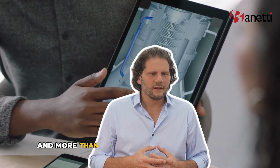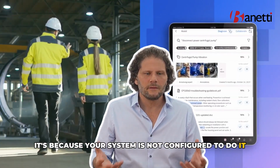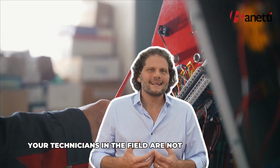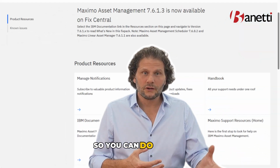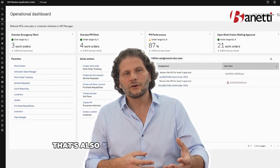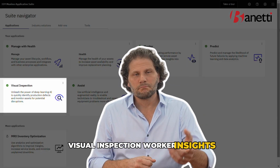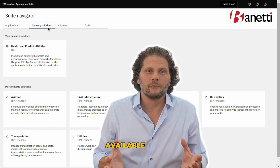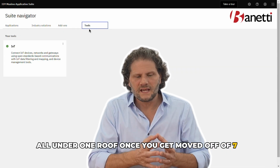And more than likely, if you're not doing it today, it's because your system is not configured to do it and because your people, your technicians in the field are not enabled to do it. So that's going to take work. So you can do it on 7.6 or you can do it on the new application suite platform that's also going to offer you things like visual inspection, worker insights, monitor health, predict, and a whole other suite of applications available to you all under one roof once you get moved off of 7.6.